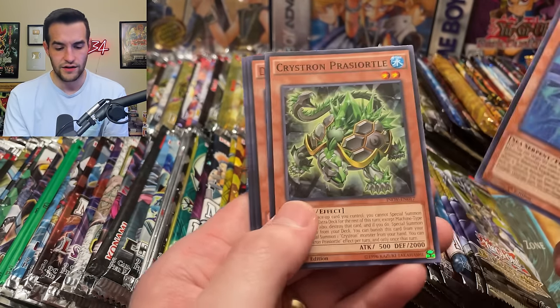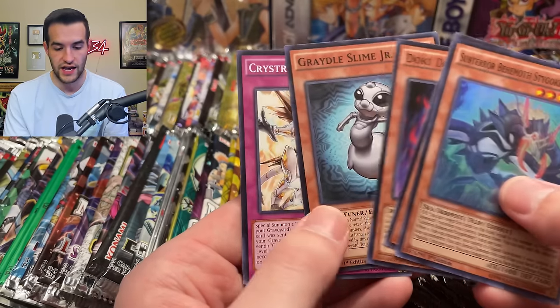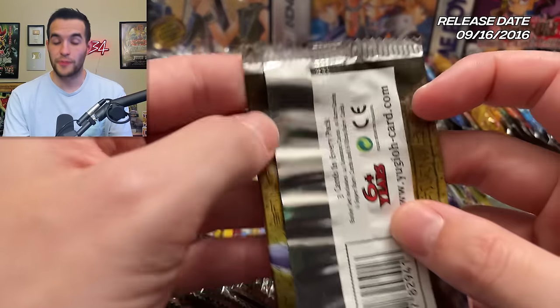Stygo Kraken? Okay, Stygo Kraken. Doki Doki's in this set. Gradle Slime and Crimson Entry. Interesting to see where some of these cards originate that get reprinted later. Duelist Pack, Rivals of the Fair. We're up to another Light Edition.